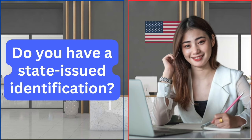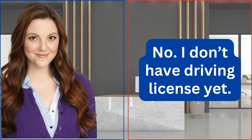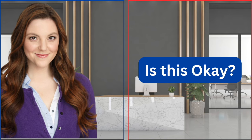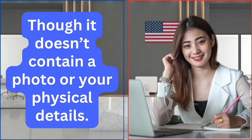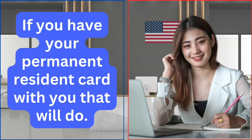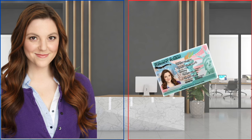Do you have a state-issued identification? If you have a driving license, that will be fine. No. I don't have a driving license yet. I have my social security card. Is this okay? Oh, I'm sorry. We don't accept social security card as a form of identification, though it doesn't contain a photo or your physical details. Oh, I see. If you have your permanent resident card with you, that will do. Okay. Here it is. Oh, great.